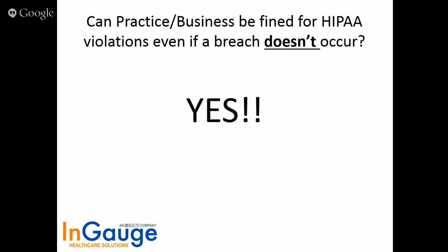In the past, you could only be fined if a breach actually occurred and the government could prove that it occurred due to willful neglect, but not anymore. If you're audited and you don't have mechanisms in place to prevent a future breach, you can get fined, such as not having risk analysis done, not having policies in place, not training staff, not auditing systems, not having an adequate disaster recovery plan, so on and so forth.